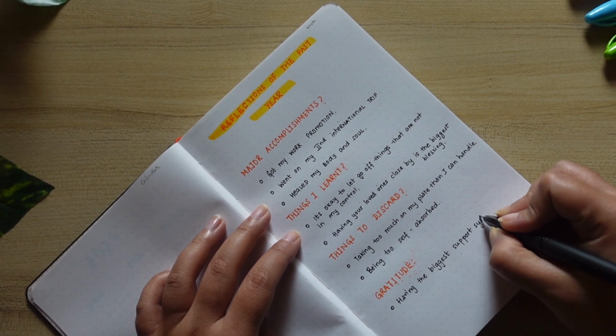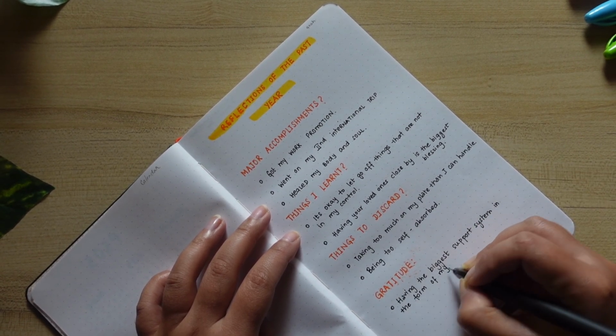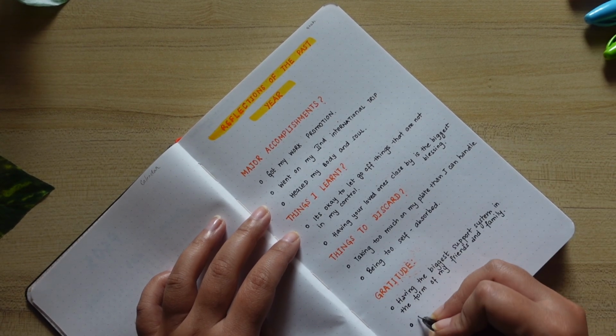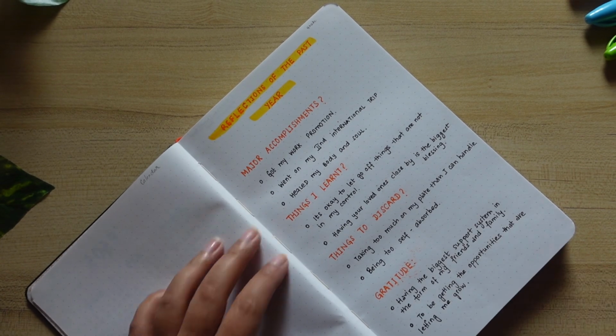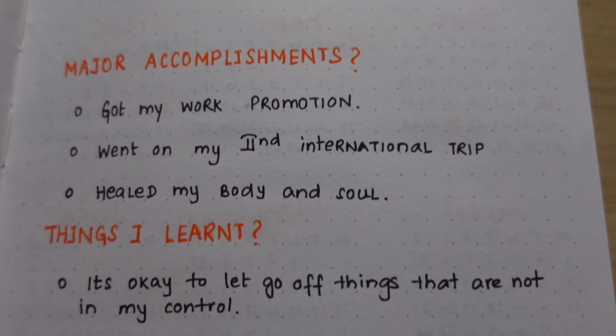Honestly, I'm not much of an affirmation kind of girl, and I cannot say I'm beautiful, I will be successful, though I believe in the power of manifestation. But instead of doing all that, I feel this has helped me more.